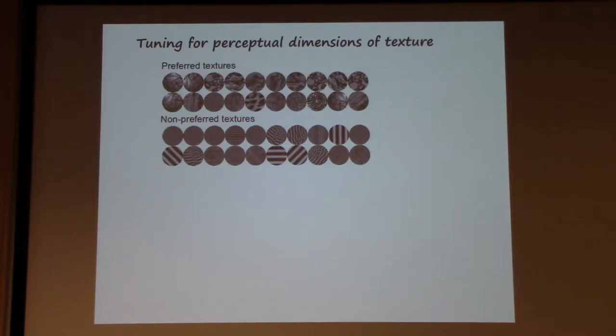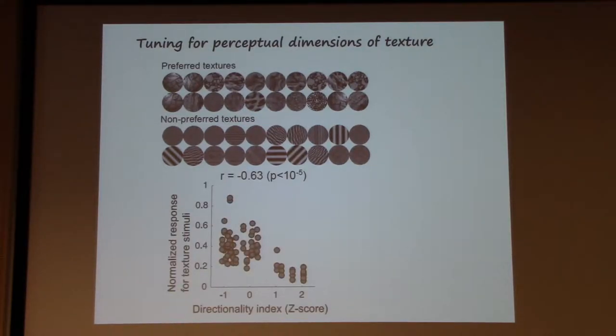So here's an example of a neuron that showed nice broad diversity in responses to texture. These are textures that it responded strongly to, and these are textures that it responded weakly to. Okay, it's hard to find anything consistent over here by just looking at the preferred textures, but if you look at the non-preferred textures, they all have directional energy. It's in all different directions, but they all seem to have directional energy. And if we take the directionality metric that we measured for each of these textures, and we plot the responses against this directionality metric, there is a negative correlation. So the more directional the texture is, the weaker the responses. So this is a correlation with a perceptual dimension identified based on human texture perception literature.